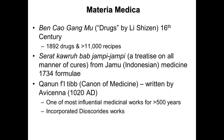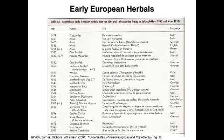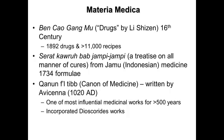Now, Avicenna, who is known as one of the great polymaths, was a Persian who's famous for writing the Canon of Medicine. The Canon of Medicine is, of course, one of the most influential medicinal works, and it remains so, being used in medical schools for more than 500 years. And what's interesting is that he heavily relied on Dioscorides' works and recordings of herbal remedies, which were then incorporated into his text almost 1,000 years later in 1020 AD.